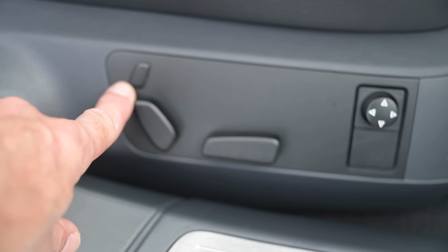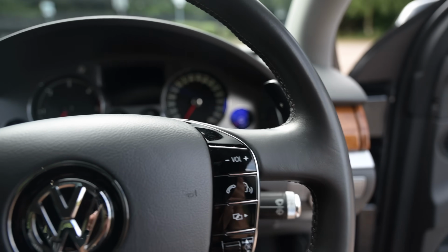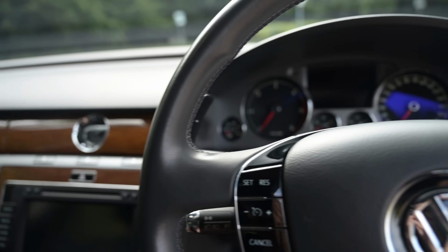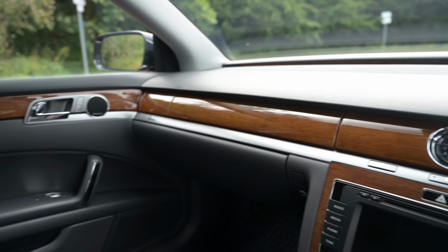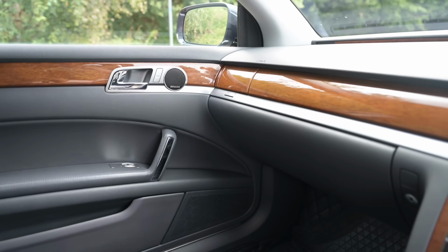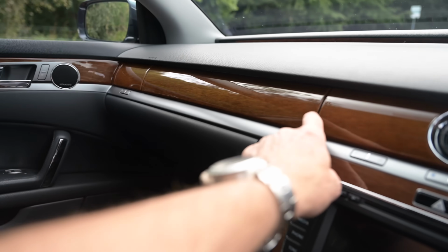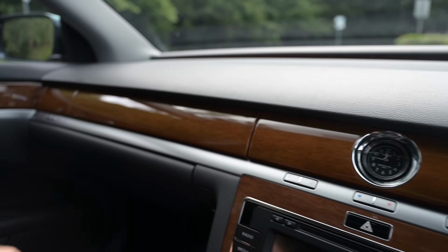You've got a little signifier here to show where, if you'd gone for the 18-way seats, you could have had electric headrests as well. And when we first climb in, it's an aura of hush and refinement. Beautiful finish, beautiful. The Phaeton finish is exemplary. We've got this beautiful wood. There are many choices of wood actually you could go for. I'll show you something very exciting in a second.